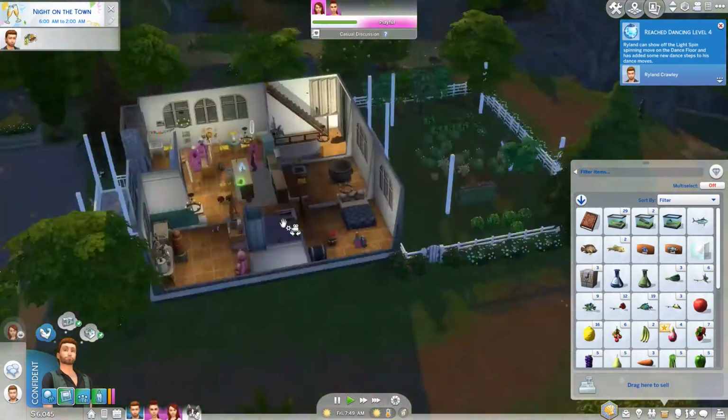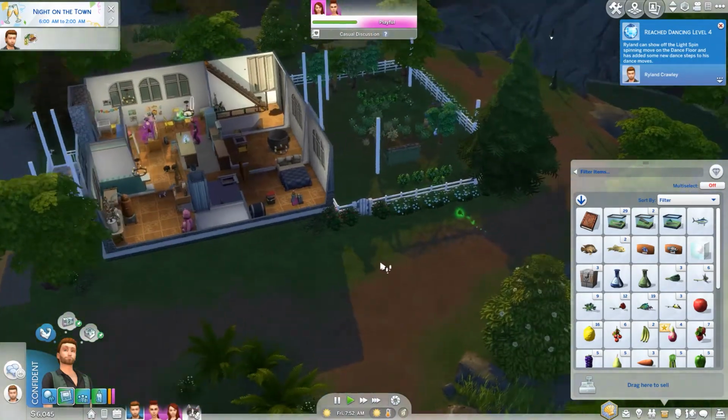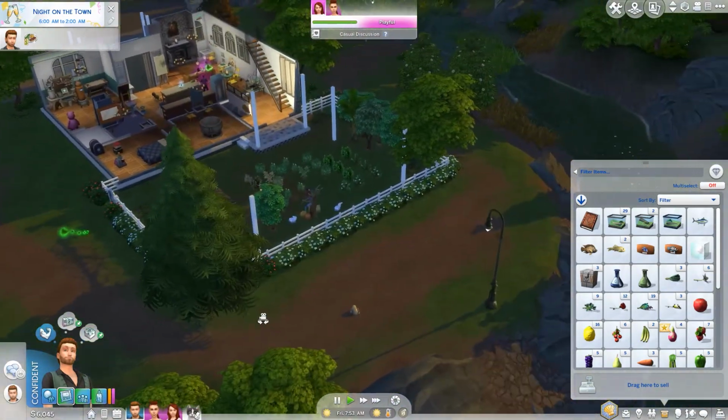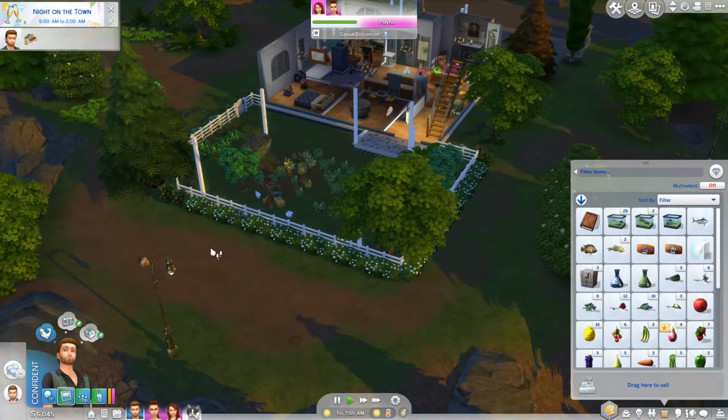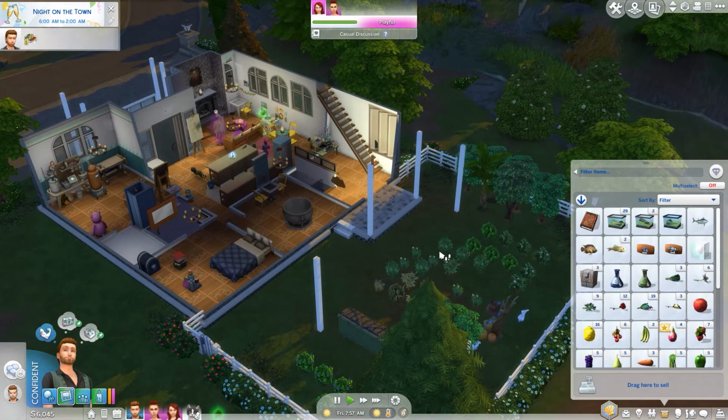Why? We have two mailboxes. I think the game must have... When I had a problem, it must have generated it back here and I couldn't find it. So now we have two mailboxes, so we probably should get rid of one of them.